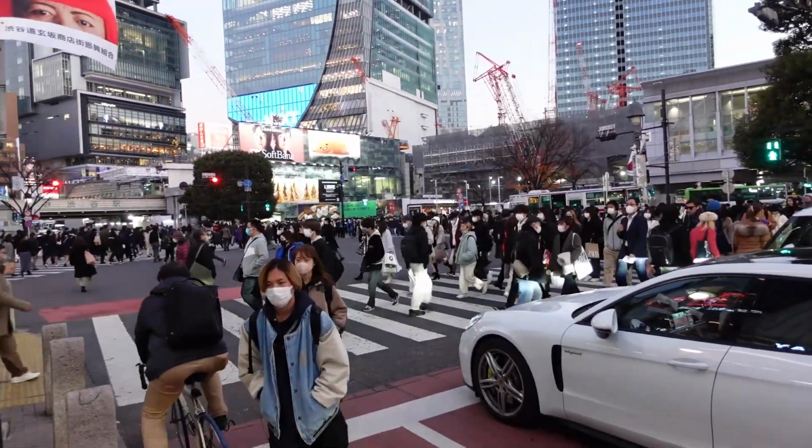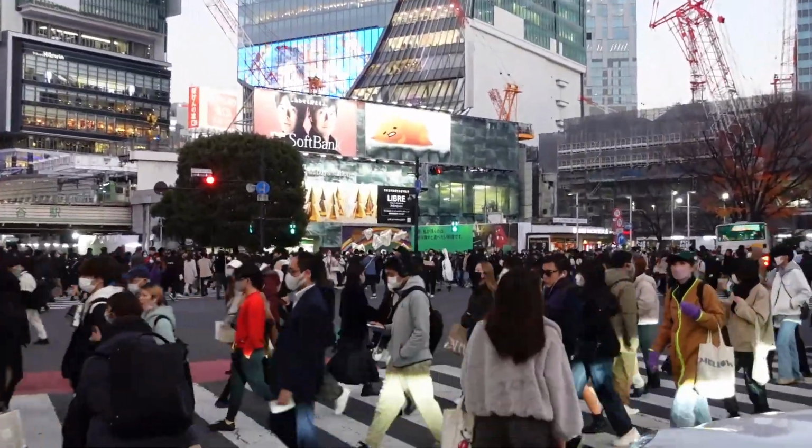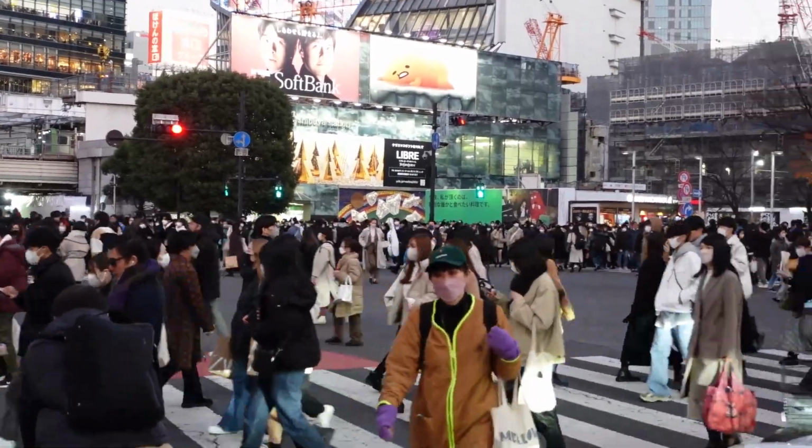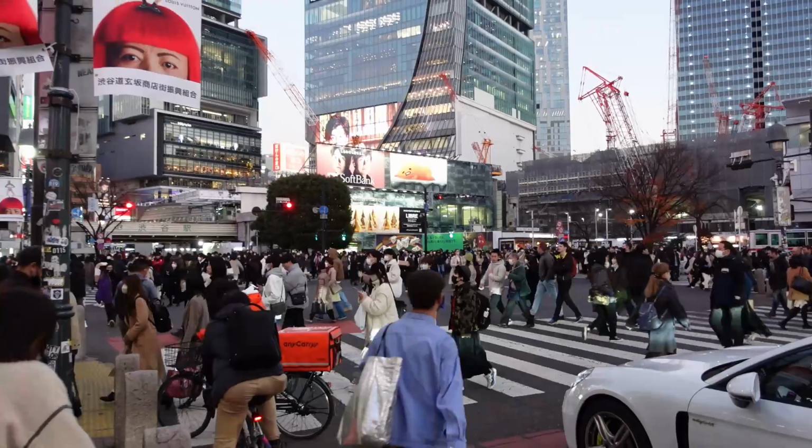It's like Times Square, I love it. It's the Times Square of Tokyo. Look at all the people, look at all the people. I love it. Shibuya, it's Shibuya.